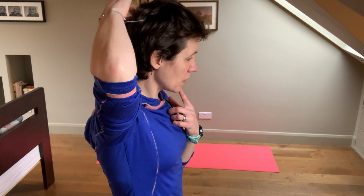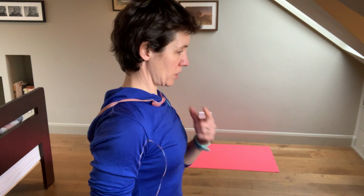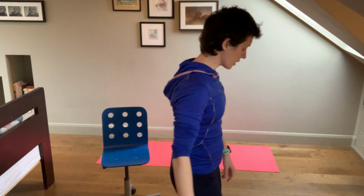The other one is about the chin, okay, because we tend to be a little bit too like this, tech neck. What we're going to do is try and lengthen from the crown here, lift up, and then keep that chin tucked, all right? So it might feel quite weird, but that's a nice lengthened neck. All right, so core engaged, chin tuck. Let's get on with it.